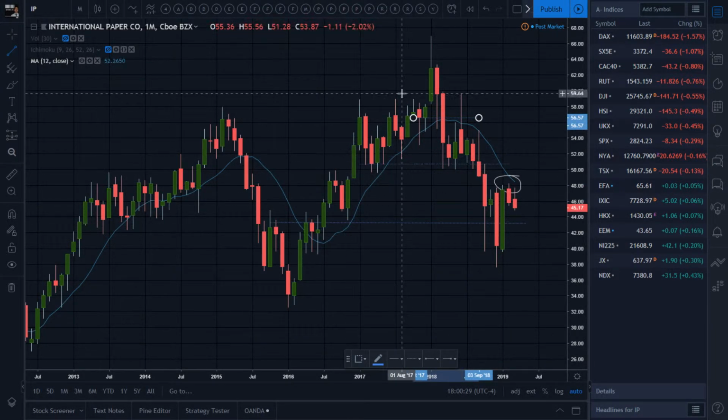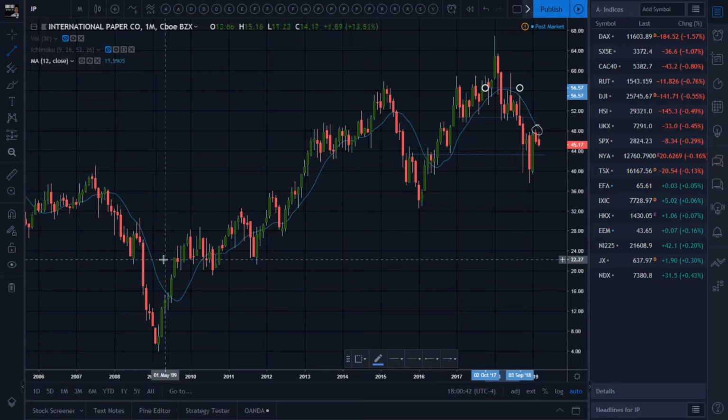So never play a stock, never hold long when you're below the 12-month average. You're either wasting your time or you're going to go down. And for you to go back up, well, you have that overhead resistance. So you're not there yet, guys. You want to be here at the bottom.